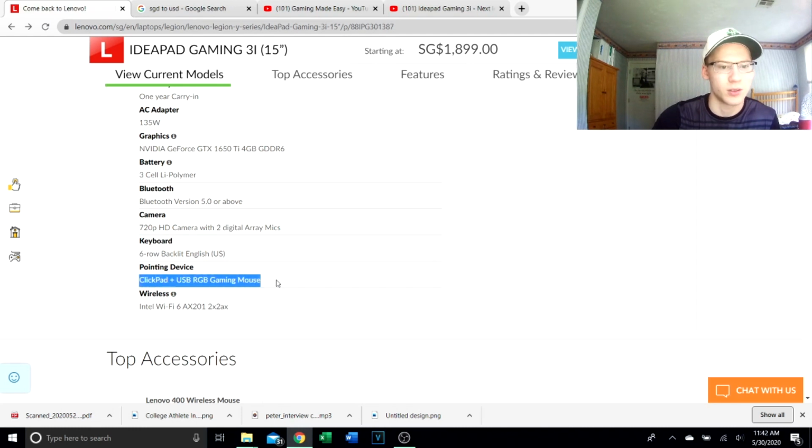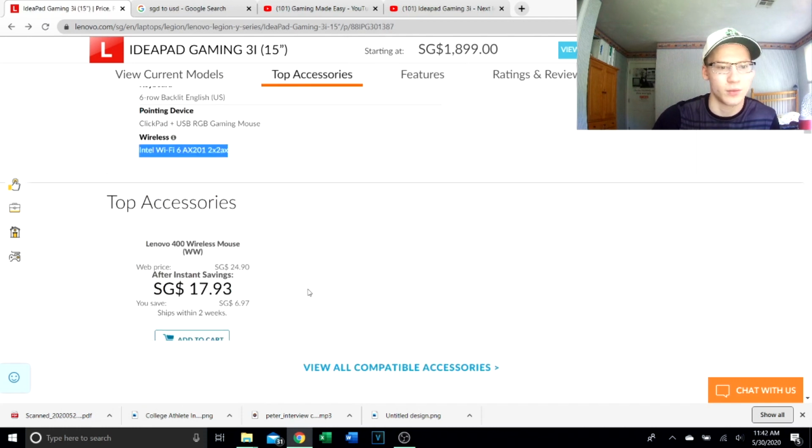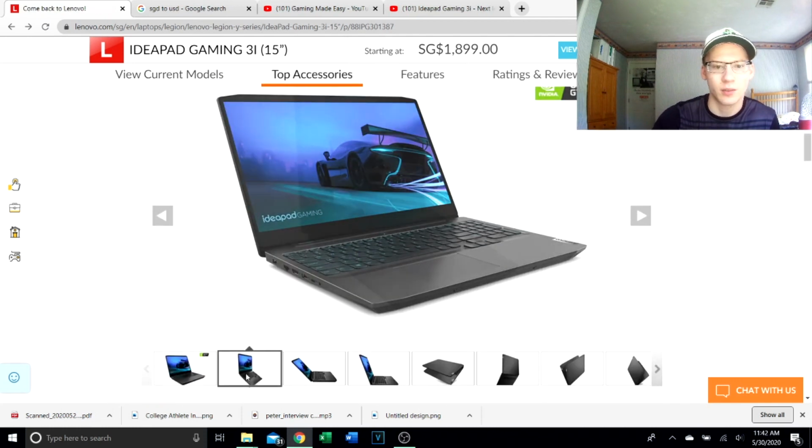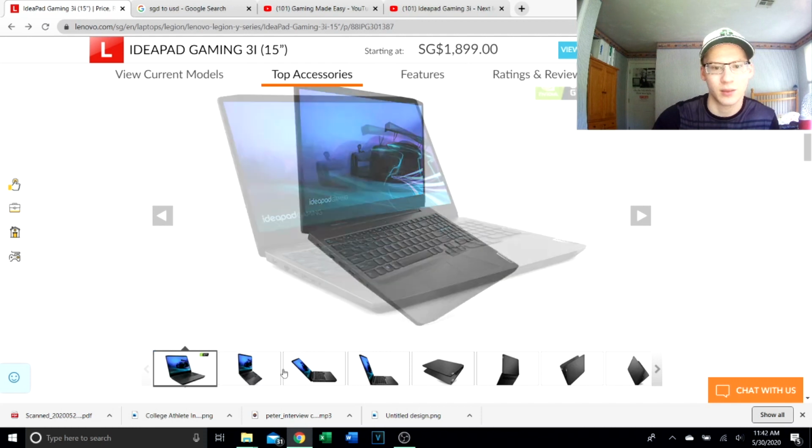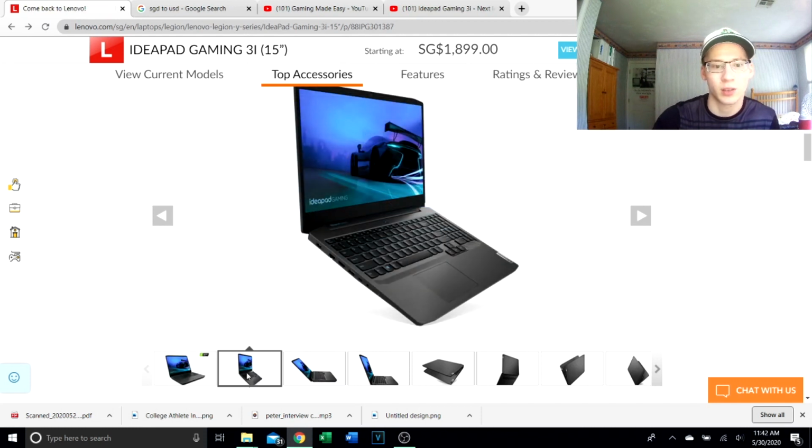ClickPad plus USB RGB gaming mouse, and Intel Wi-Fi 6. Cool. And then here are just some pictures of the laptop. Very similar to the L340, just an upgraded design. Kind of like has a hexagon design, in my opinion. It looks pretty solid.